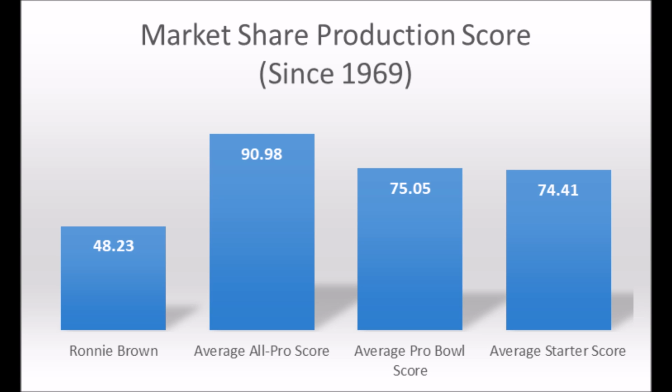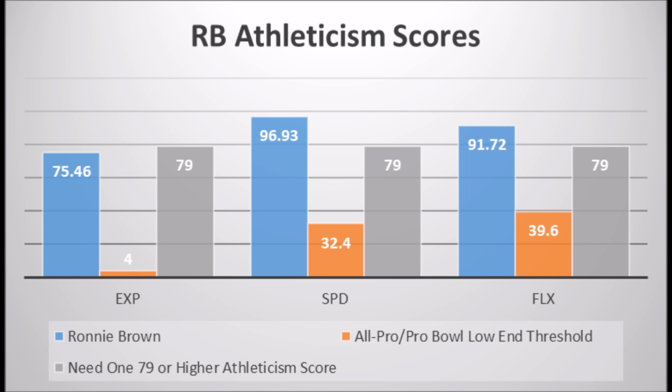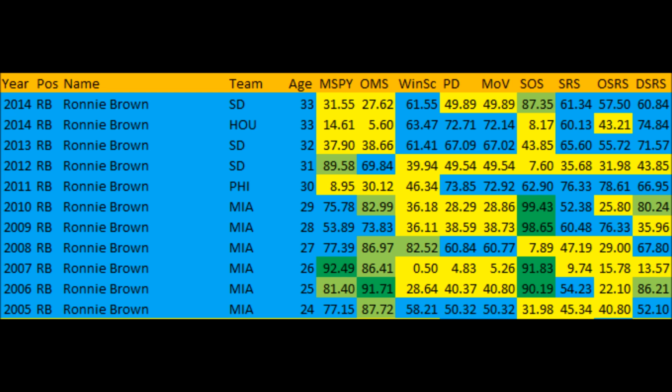Similar sort of situation, where he was kind of below average in terms of his production, but did have great athleticism traits: 75.46 in terms of explosiveness, 96.93 in terms of speed, and 91.72 in terms of flexibility for his size. And he was able to take that athleticism and turn in some pretty decent production years. Now, he only had one 90-plus percentile market share year in terms of total offensive market share, in 2006. But the point is, who's going to end up being a major contributor in this Dolphins offense?